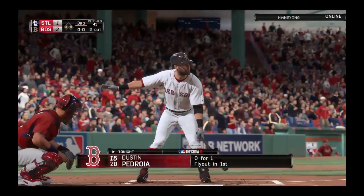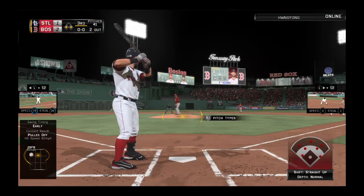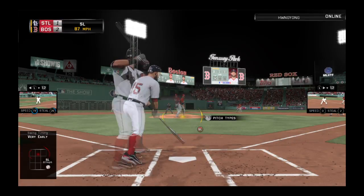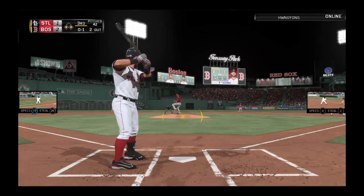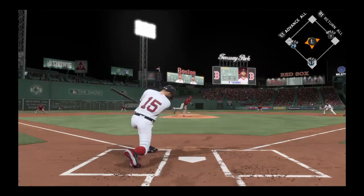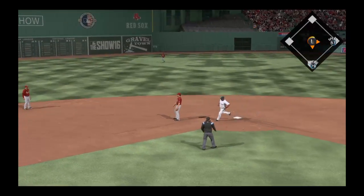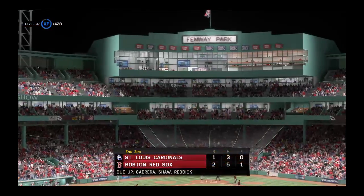Dustin Pedroia stands in with 2 on and 2 out here in the third from the stretch. First pitch hacking here, and that's the first strike. Hit on the ground to short. And the 2-out threat will not come to pass as the inning is over.